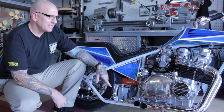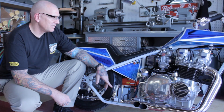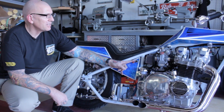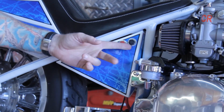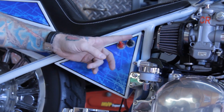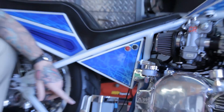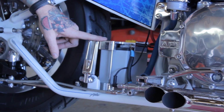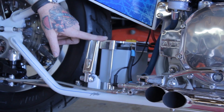All the electrics in the bike are Rick's Motorsports electronics, and these are just aftermarket off-road waterproof switches. That one's just the regular headlight. That one turns on the second one. The battery is from Throttle X. The battery box was made by Chassis Design Company.